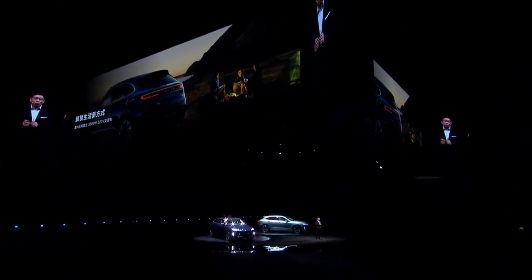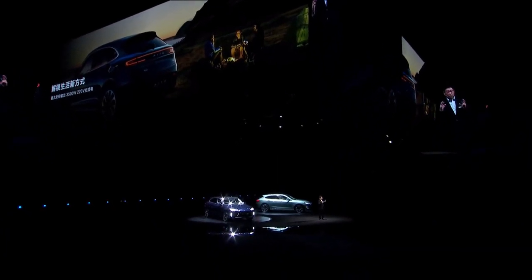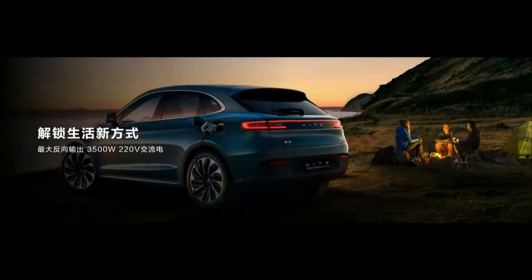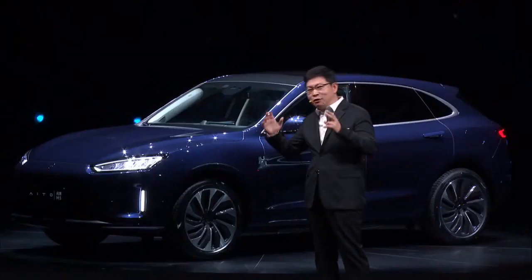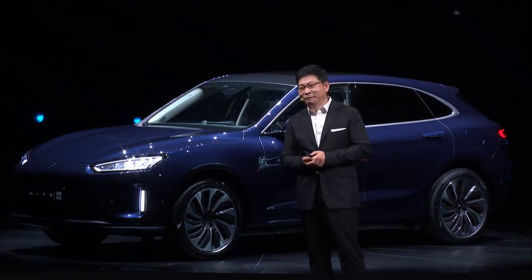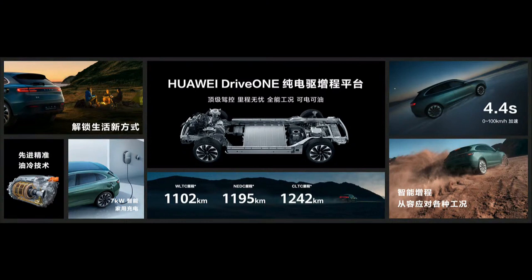Nowadays, young people like to go camping. You can use the M5 to generate electricity. It can output 220 V AC up to 3,500 watts. If you use a pure EV and it supplies too much electricity, you may worry about the battery running out and you won't be able to get home. But with this range extender, with a 5.6-liter gas tank, it can generate electricity to supply to the battery. It eliminates your range anxiety.